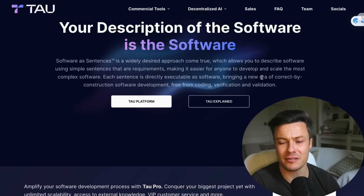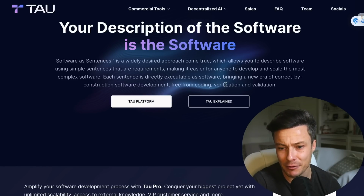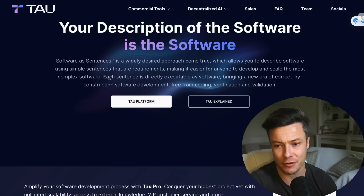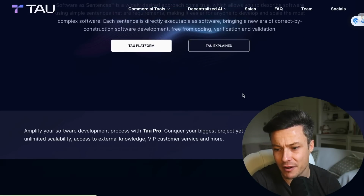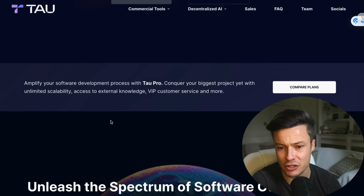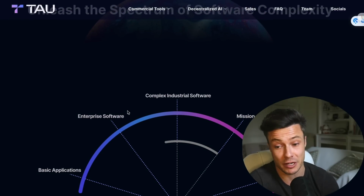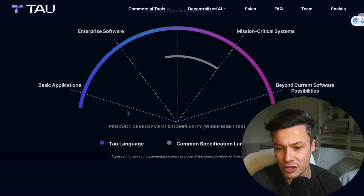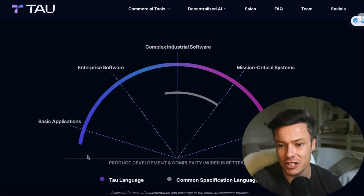Okay, so this is effectively using AI to describe really complex different topics and simplify them to enable people to sell various different complex software and understand different complex software. No coding required, verification, validation, blah, blah, blah. Okay, you can see compare plans means you can go in and buy things, which means it has an active working product. It's actually making money, unlike most cryptos out there. You can go and see a little bit about enterprise solutions and things like that.